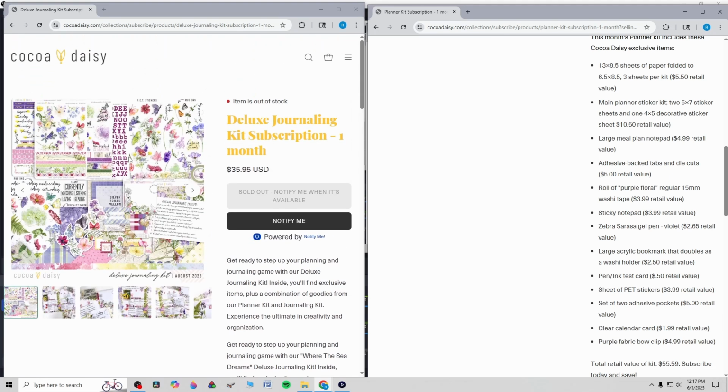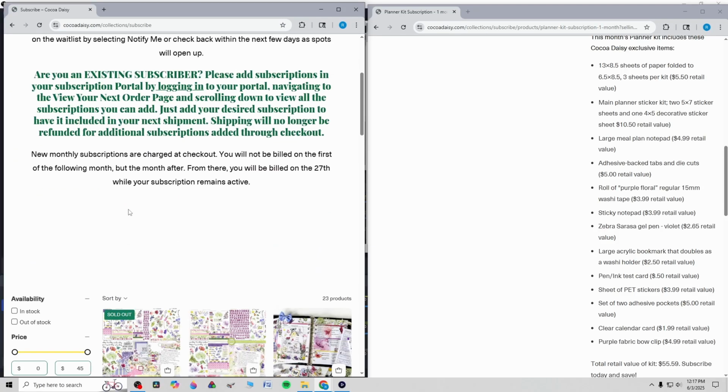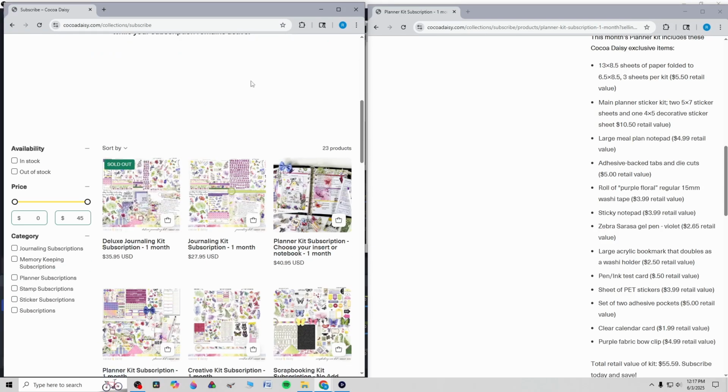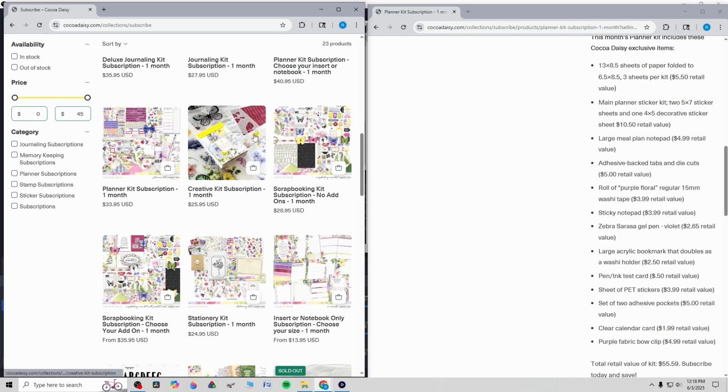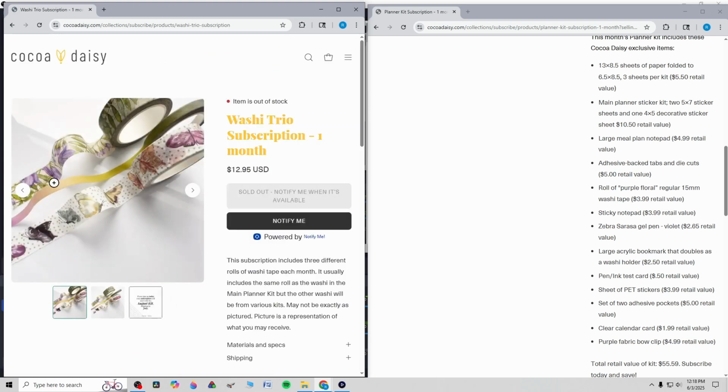However, let's say that I want the floral washi tape. So I go in here and I'm a little obsessed. So I check everything to see if it's in anything else, and I can't find it in anything else. Then I go down here and I go, oh wait, it's right here. And I have the Washi Trio subscription, so I'm already going to get the purple floral washi tape. Cool. So I don't need to get this one, although I might do it anyway because I want the bow and the pen, or I want two of these because I love it so much. They're just, like I said, I'm having a problem right now.